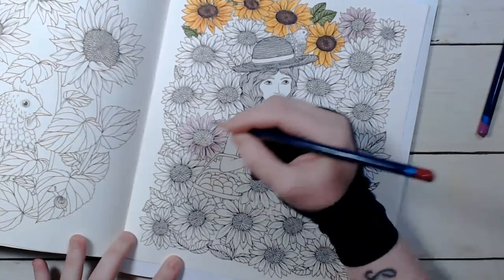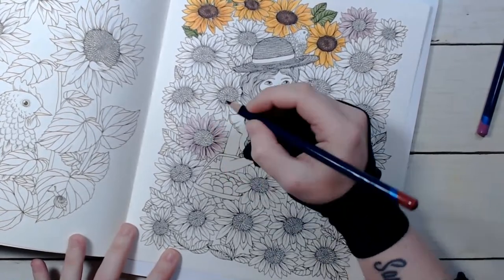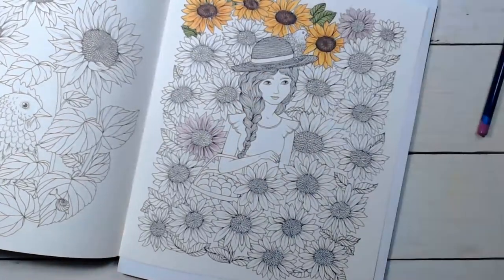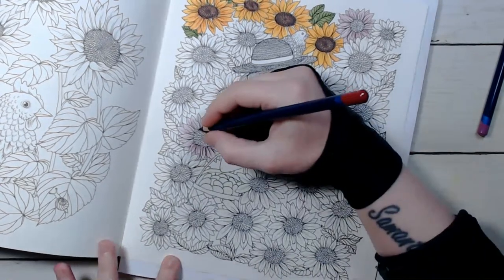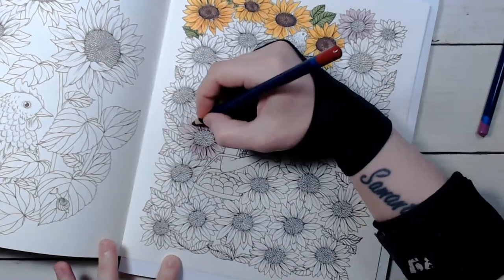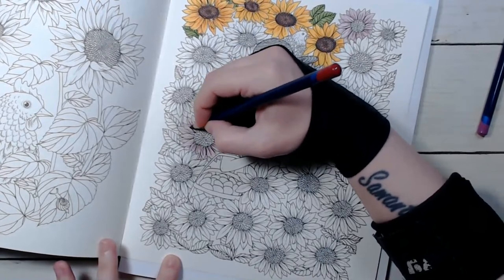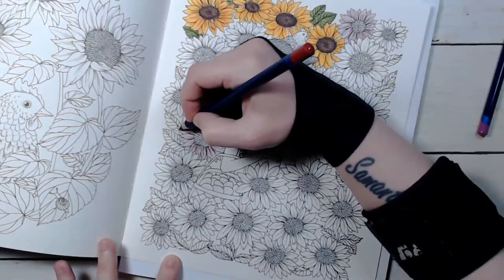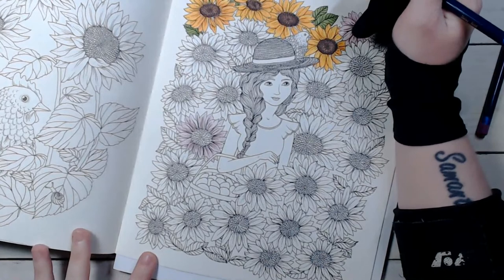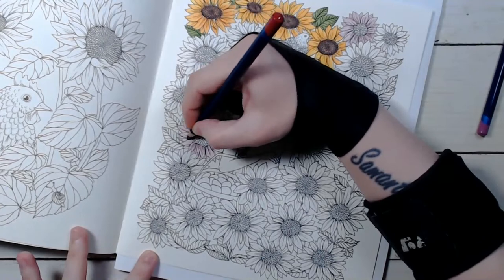Let's see here. Let's get in. I need to sharpen this one in a minute, because it's getting a little duller, right? I'm just coloring some of the little in-betweens pink too, because I don't want to bother with going around it. Right? At least I'll practice. I'm just saying, I'm working on it.